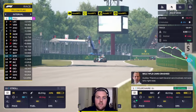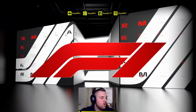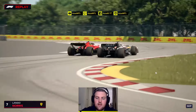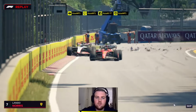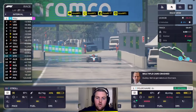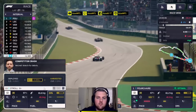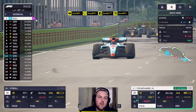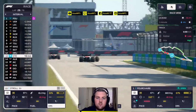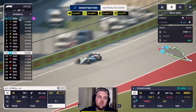And there is a yellow flag. It is not Stroll. It is not Pourchaire. Who is it? Lando Norris in the Ferrari with the Haas. Round the outside, takes the inside line. They're just going to touch and into the wall. They do go. No VSC. That would have been nicely timed for Pourchaire. Saying there's another crash, but I don't think that is the case, as Pourchaire carries on round. Stroll's closing the gap though. 0.7 to the Haas, who does pit because of that accident, and he moves himself back up to P12.